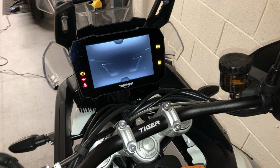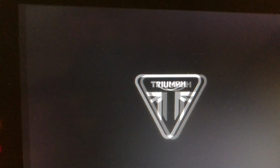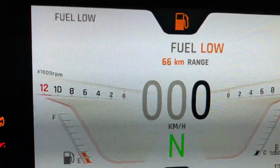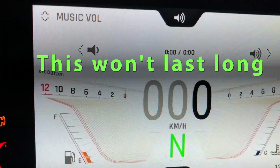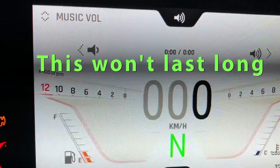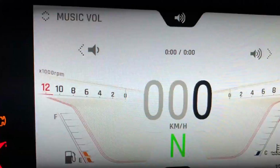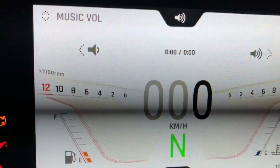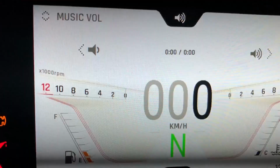Okay, what's a Tiger 1200 owner going to see when he switches on his Tiger 900? Good afternoon. Fuel low, okay. So if you're used to the Tiger 1200 screen, oh, that's really flipping around, isn't it? Tiger 1200 owners will find the screen easy enough to get around because the switch gear is all the same. It does look different and all that sort of stuff, but it's easy enough to suss out.